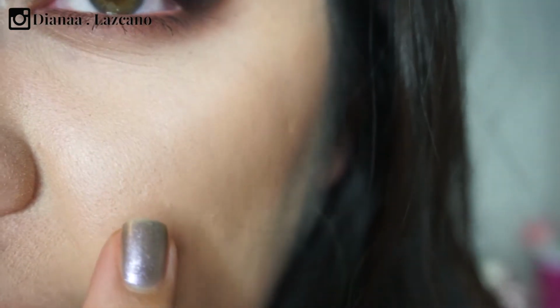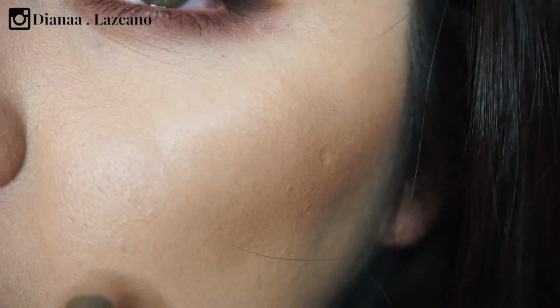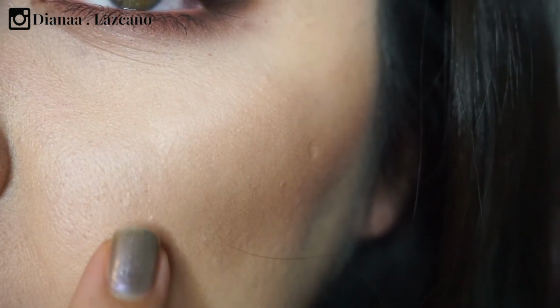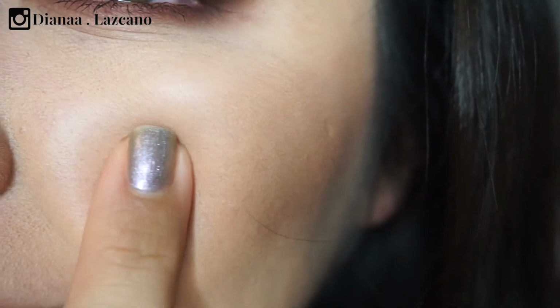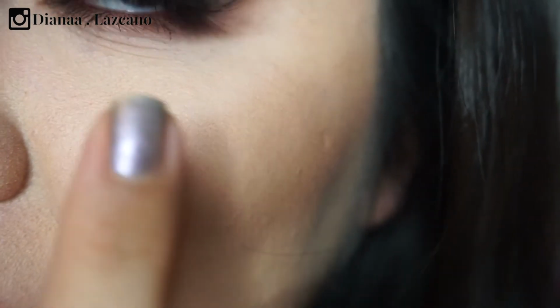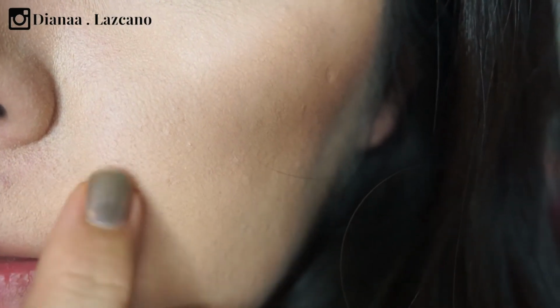This is the side that I have been touching up. I'm trying not to get my mustache. Sorry guys, I haven't had time to take it out. But you can see that it's starting to look a little bit cakey. It doesn't have that much shine because I did touch up 3 hours ago. So you can definitely see that it's starting to come off.